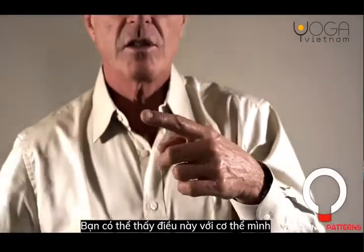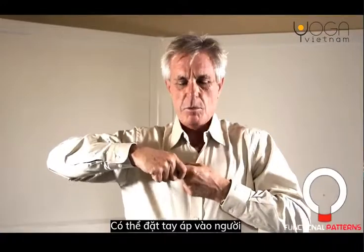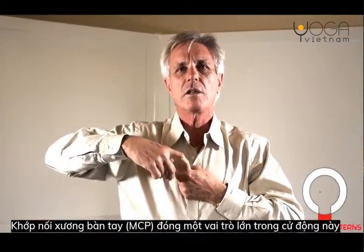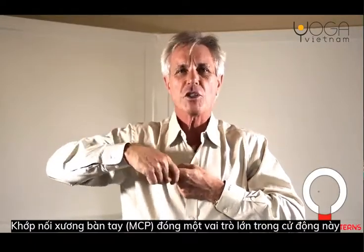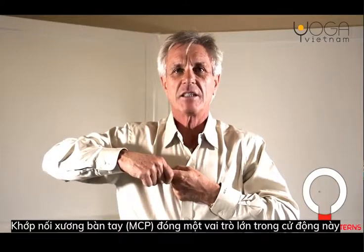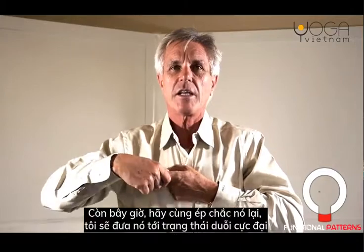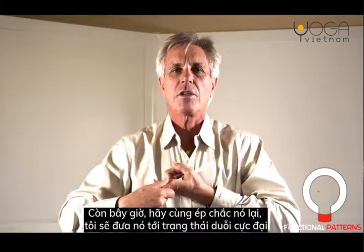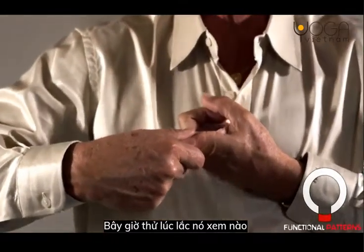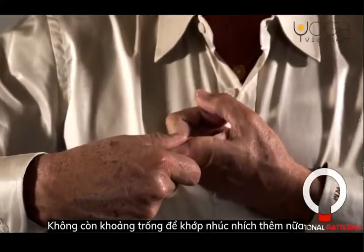You can see this in your body. If you can do this yourself, take your finger, maybe put your hand against your body, wiggle this bone around. This joint, this metacarpophalangeal joint, the MCP, has a lot of play in it. Okay? That's a bit like the loose tensegrity structure. Now let's tighten it. I'm going to take it into hyperextension. Take your own finger into hyperextension. Now try wiggling it. Whoa, you've lost all that wiggleness, right? There's no wiggle room in that joint anymore.